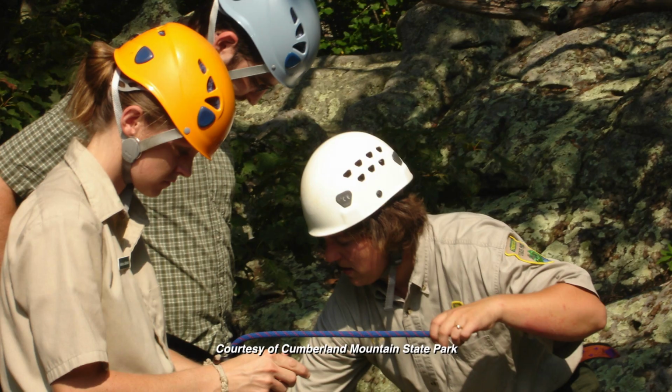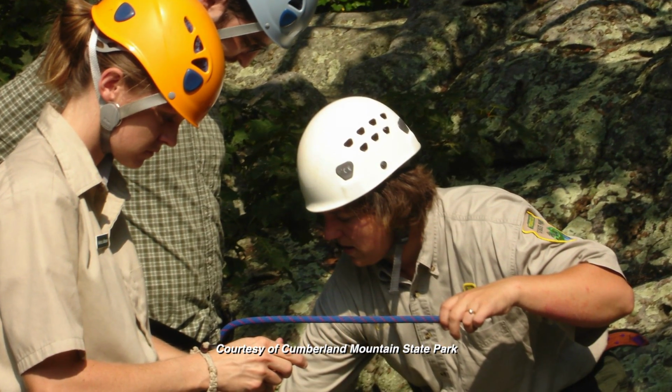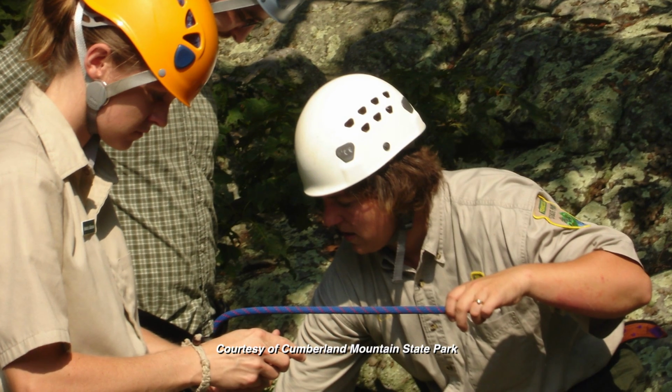We have moonlight kayaking floats that are offered from May up until October. It's always on the full moon. We offer a women's rock climbing workshop in October, and then we also offer a co-ed spring rock climbing workshop. So there's lots of opportunities there for folks to come out and enjoy here at Cumberland Mountain State Park.